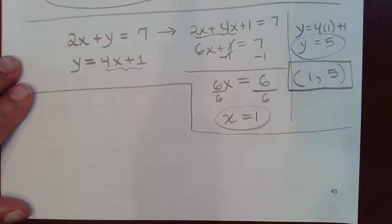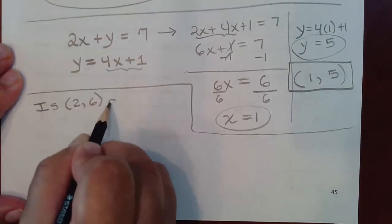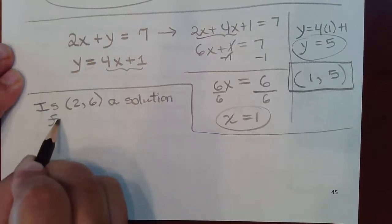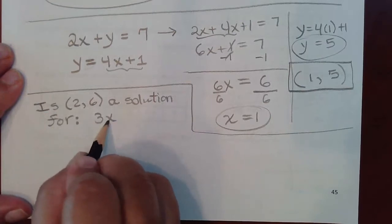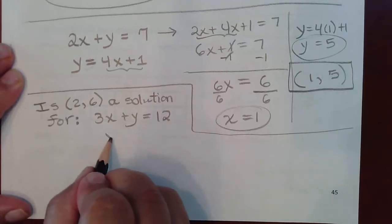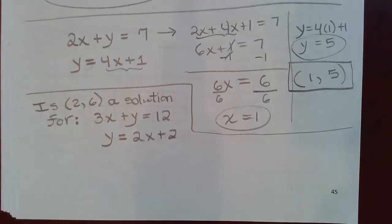How about if I give you the 2 numbers and you just try to tell me whether it's a solution or not? So I want to know, is 2, 6 a solution for the following system? One of the equations is 3x plus y equal to 12, and the other equation is y is equal to 2x plus 2. Okay, those are your 2 equations. I want to know if 2, 6 is an answer to that. And then I'm going to put a polling question here, and you can answer either yes or no.